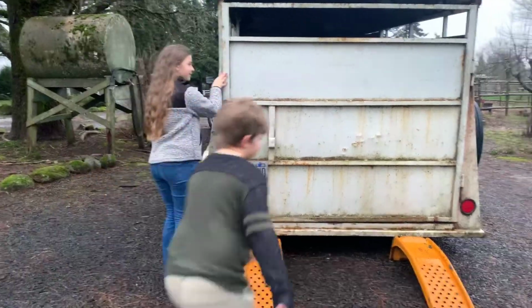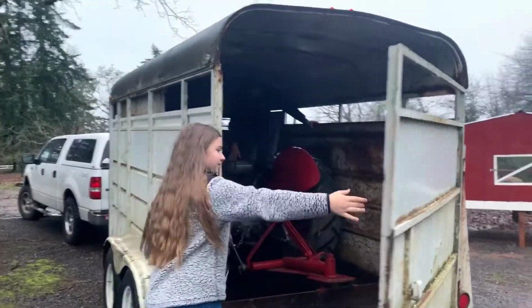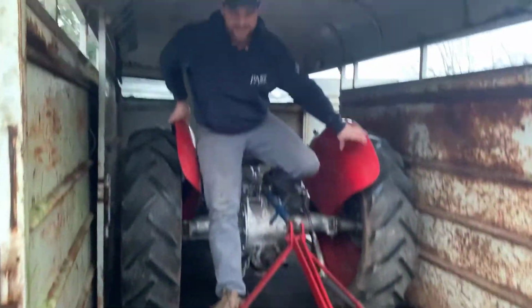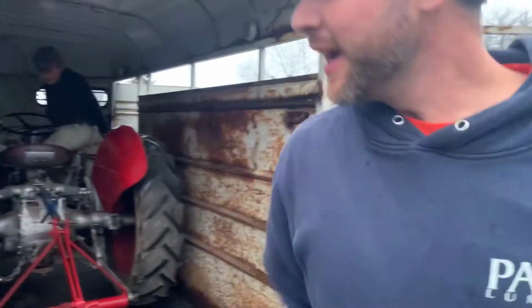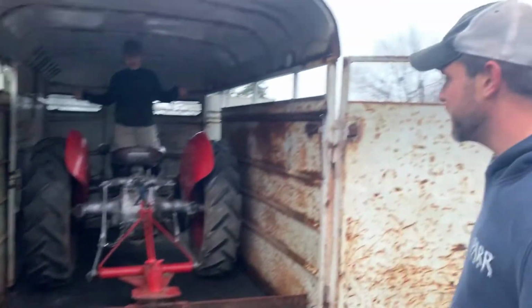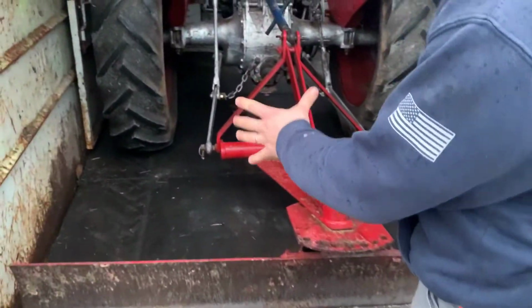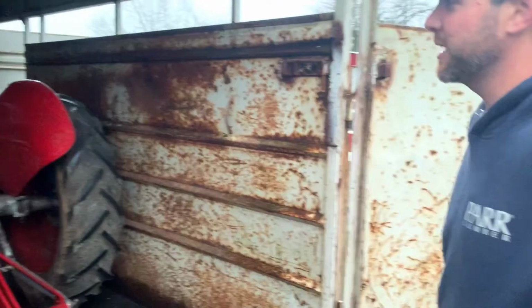You're locked in there now, Daddy. It fits, Daddy. This is so exciting. This is freaking sweet. Check that out. Perfect. So really, we could have even more room back here if we took this off and then had it up on end. You'd have that open back there.